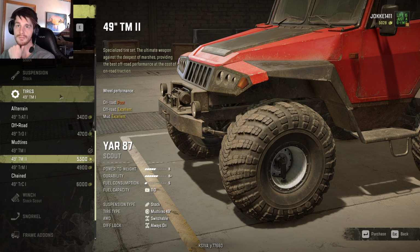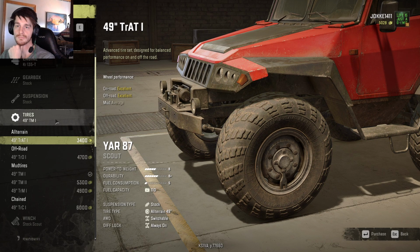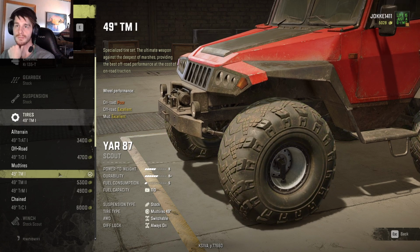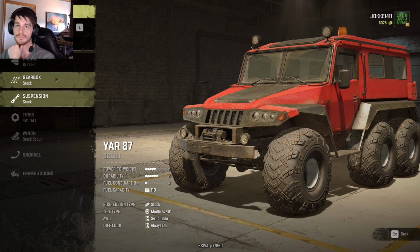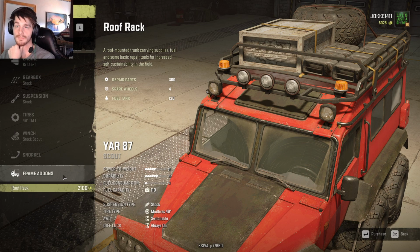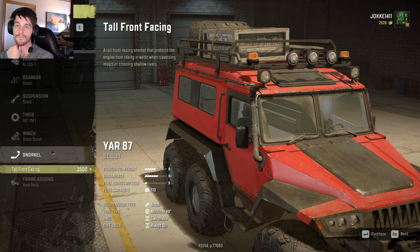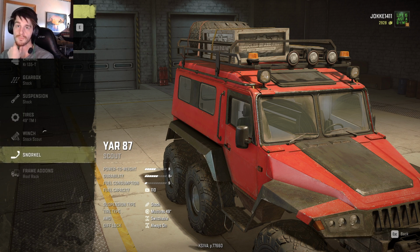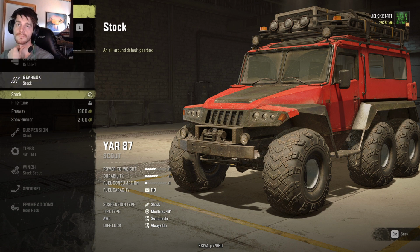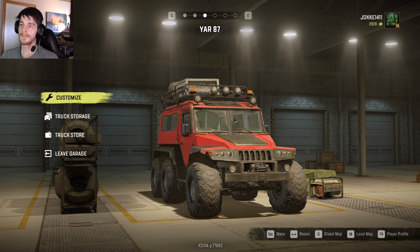$5,300, I can't afford that yet. It does have mud tires. Okay, so I need the fuel, definitely. I need the fuel. So let's buy that. And snorkel, yes. But I can't afford it. Okay, I'm really poor now. I shouldn't use any more money in case I need to buy some fuel. So let's go with that.